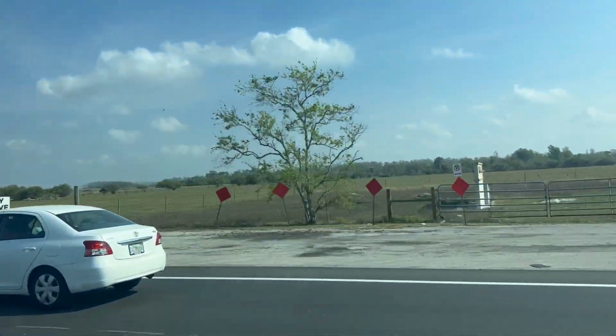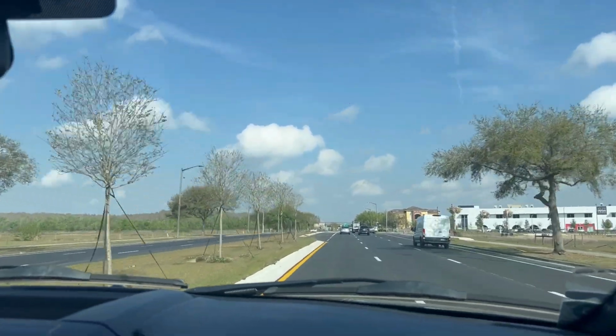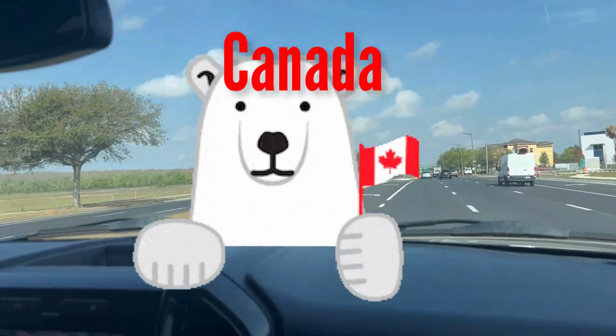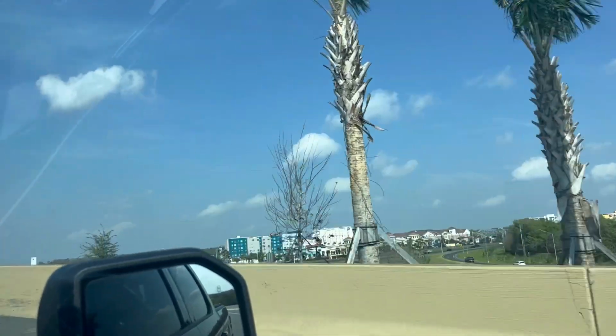We're on our way. Okay, so we are heading to the airport. Where are we going? Canada. It promises to be a fun and exciting trip. It was very short because I just went for the weekend.